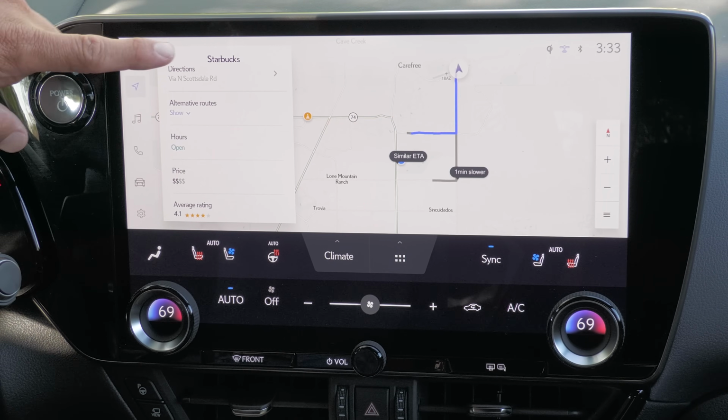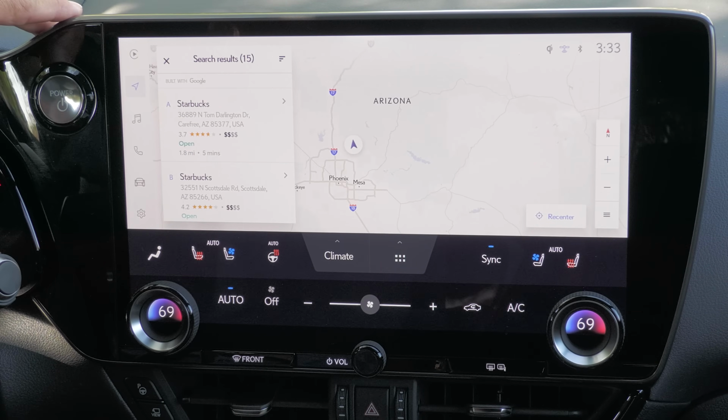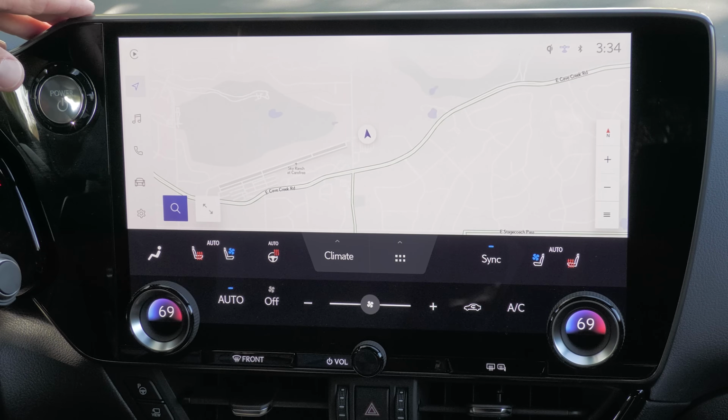Now, because all of this data is live, if the vehicle is offline, it's not going to have access to those online points of interest, and it's only going to have the map stored around the route that you've either programmed in the vehicle or a certain radius around the vehicle when it was last connected to the internet.